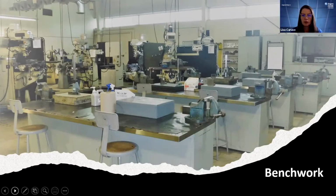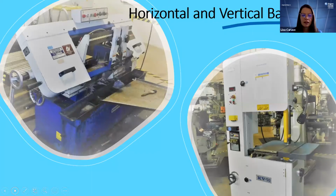We have surface plates, which is where we'll do our precision layout and measuring. And we have saws, so you can gain saw experience. On the left, we have the horizontal bandsaw, and then on the right, there's the vertical bandsaw. And so you will learn how to use all this different machinery to cut metal, various metals.